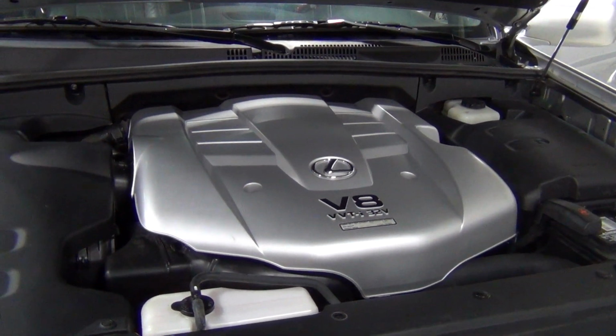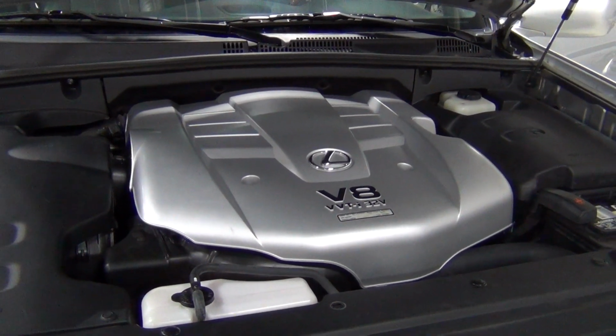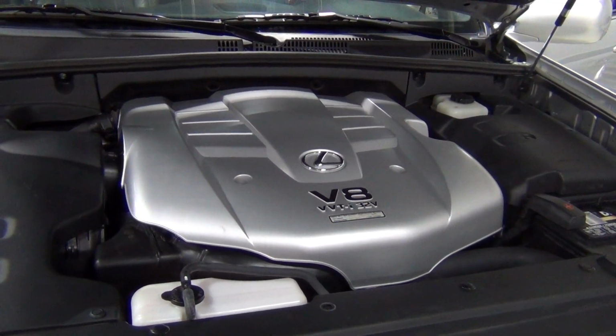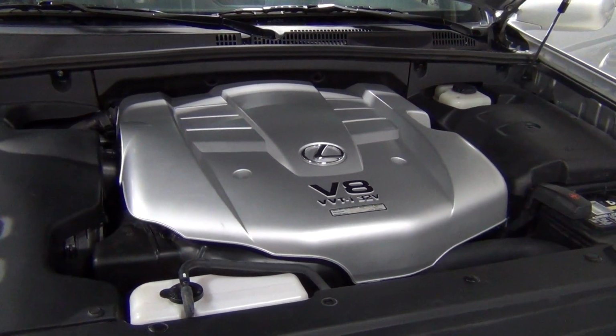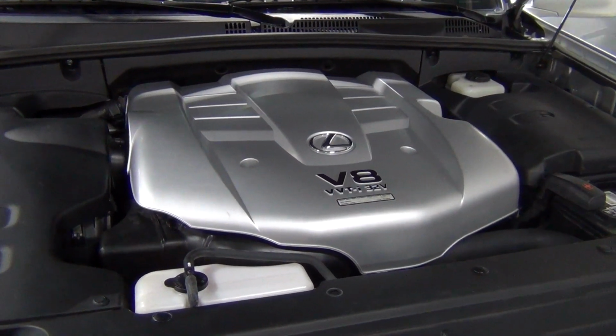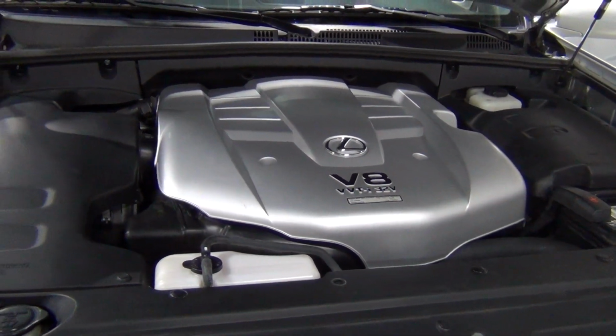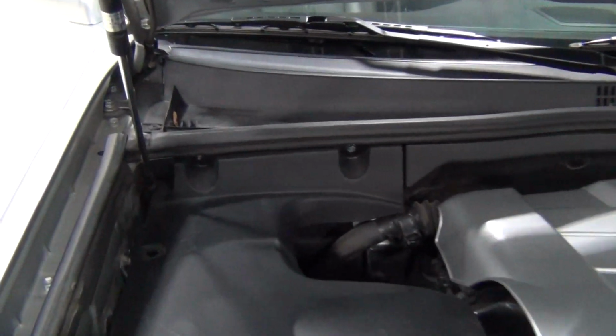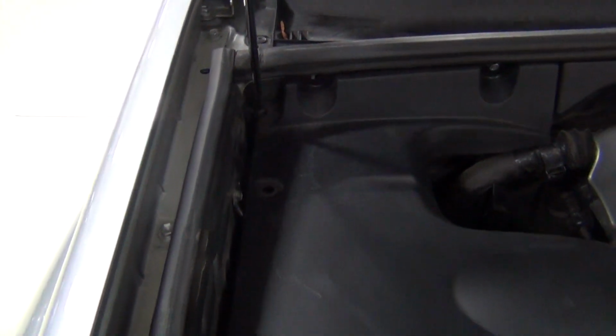The GX is a really good choice for buyers who want a luxury vehicle, amazing build quality, and off-road capability. You can really go anywhere in the vehicle. Smooth and powerful on the road. Just really quality materials. It's one of my favorite Lexuses ever built.